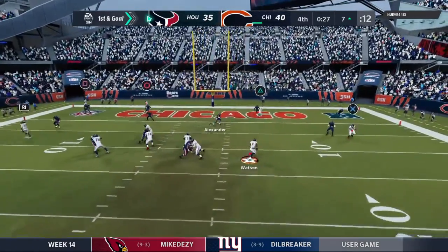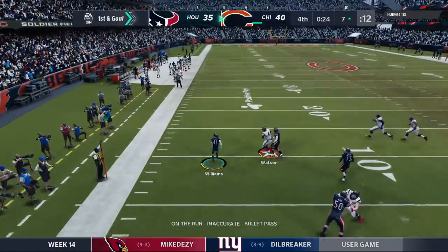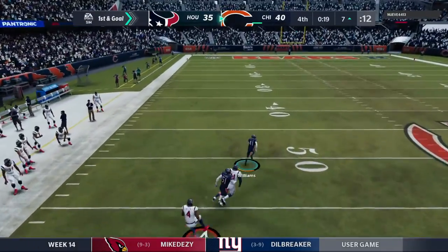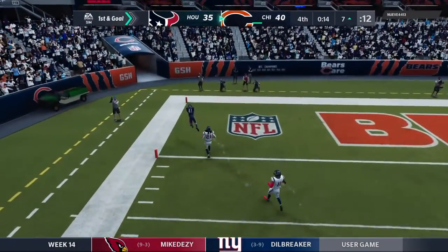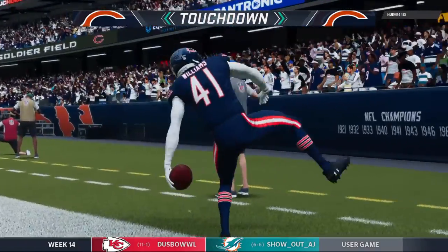Fake. Watson, he'll buy some time right. And it's intercepted at the goal line. Trevor Williams with a pick. He's got the lane, and there he goes. He's at the 30. And they will score a pick six for a Bears touchdown.